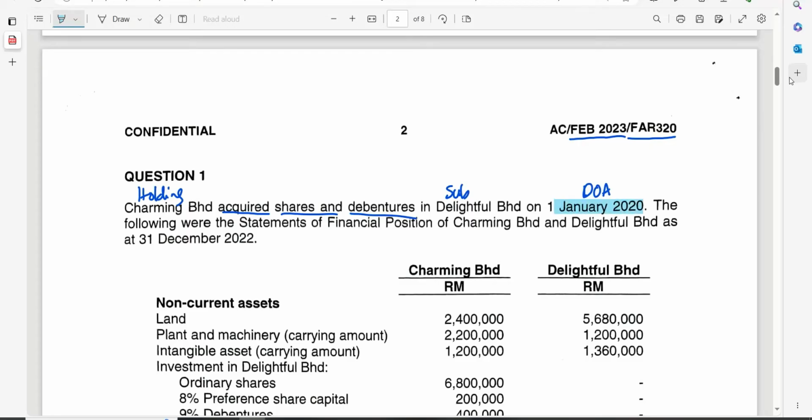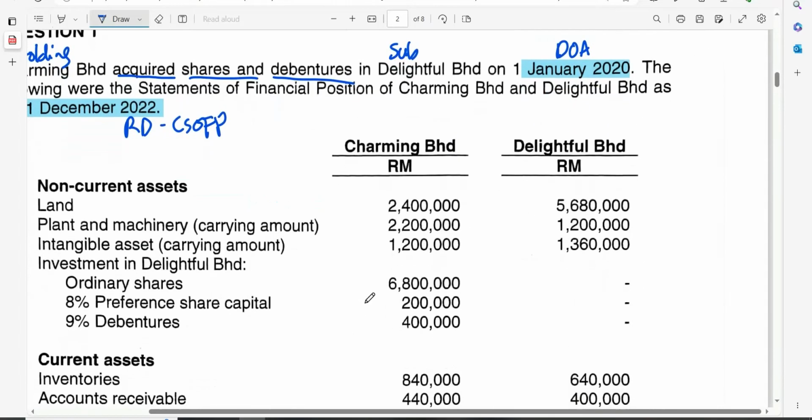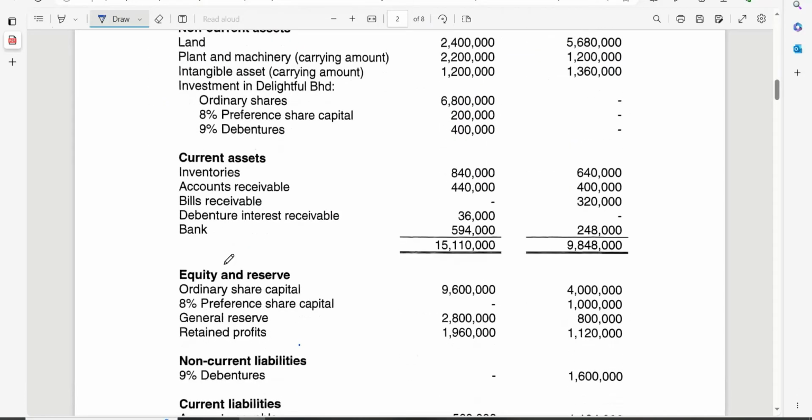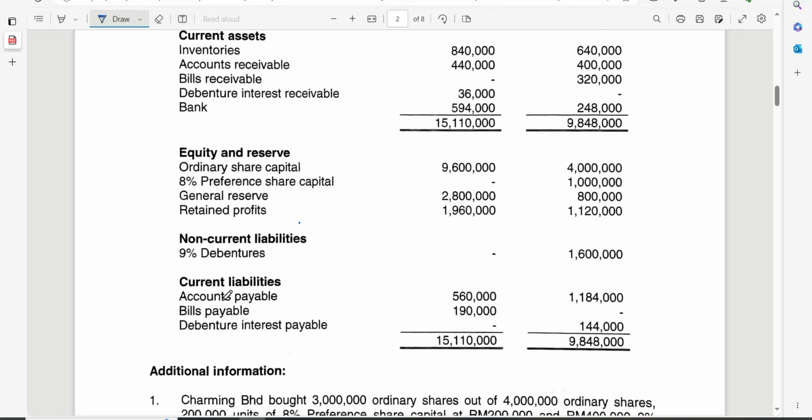And you have the separate statements of financial position of Charming and Delightful that you need to consolidate, as at 31st of December 2022. And 31st of December 2022 is the reporting date, the date that you will prepare your C-SOF-P, the consolidated statement. Therefore, this is the holding company, and this is the subsidiary. So let's see what we are required to do. These are the information on non-current assets, current assets, equity and reserves, non-current liabilities and current liabilities of these two separate companies. And we are going to combine the results in a group financial statement.